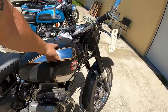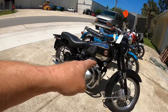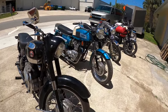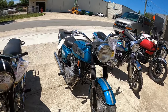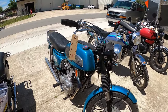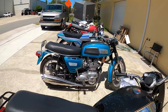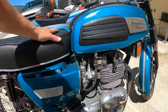I'm not too upset about the patina. I could do a nice job on the tank and fenders and maybe buff out the rest. Not sure what I'm gonna do there. First year, Triumph Trident. Now I like the BSAs better. The motors are slightly different in BSA. The cylinders are canted forward. But I prefer the color of the Trident. And this is very clean, not overly restored.